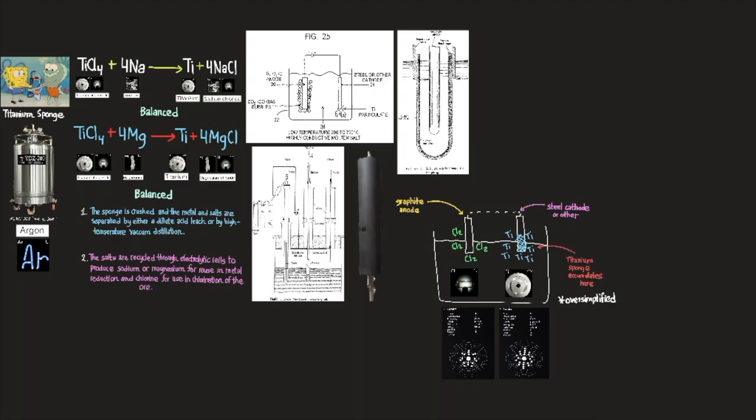The salts are recycled through electrolytic cells to produce sodium or magnesium for reuse in metal reduction, and chlorine for use in chlorination of the ore.